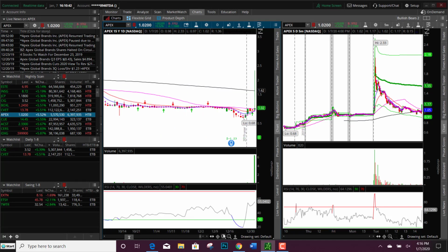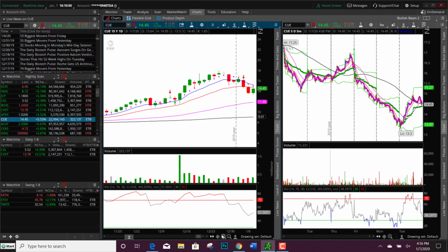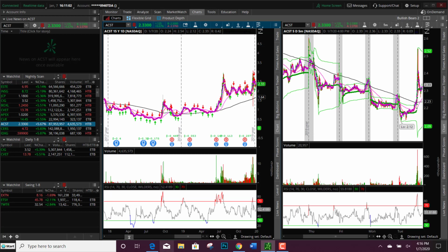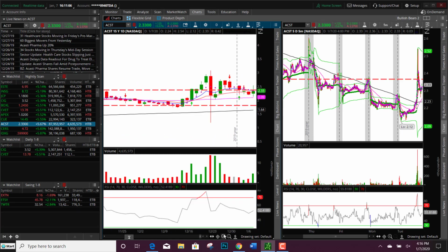APEX, and nope. Ooh, that got pumped and dumped. So I'm not putting that on. CUE. All right, so this had a tweezer bottom-ish pattern. However, it rejected off all moving averages, so I'm not putting that on. I'd want to see it get above the moving averages. ACST, high wave candle. I think we were looking at this one today. I'm not putting that on.